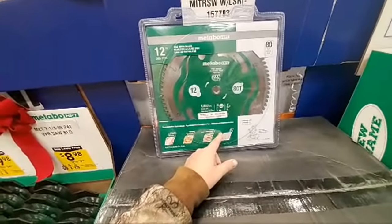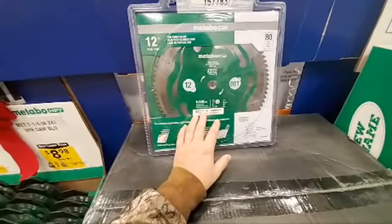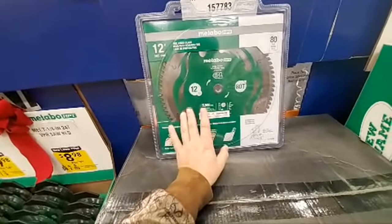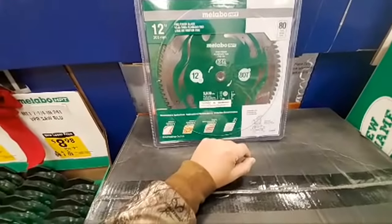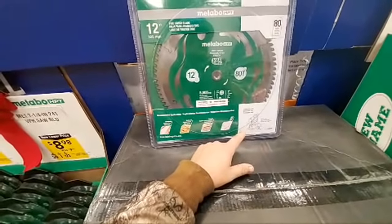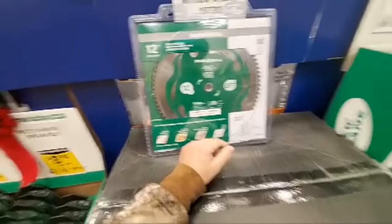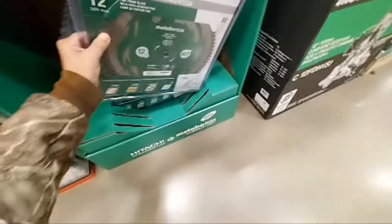So I don't know. Everything is Hitachi to Metabo. So when you see that, you know this is basically a Hitachi kind of blade, for the most part. Maybe it's different, I don't know. But if you look at a lot of their miter saws now, they're exactly the same. And the table saw, I'll actually show you that in a second. I don't know why they did that. I'm not a big fan of that.